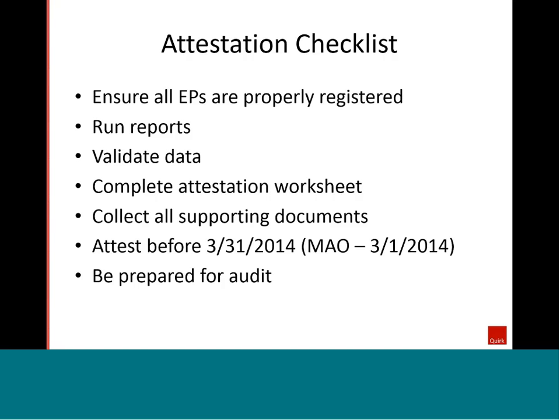So I mentioned earlier that the deadline for attestation is March 31st now. However, if you're attesting for Medicare Advantage organizations, the deadline remains unchanged. It's still March 1st of this year.